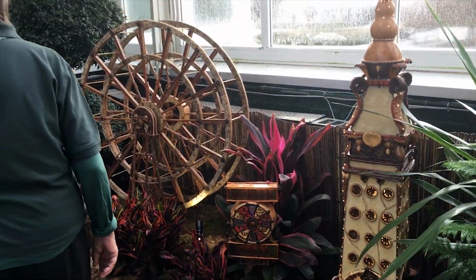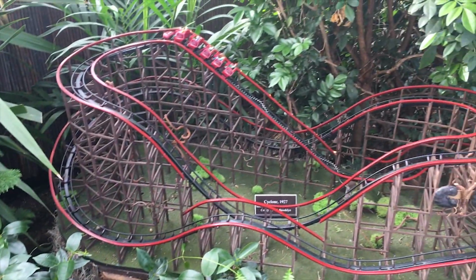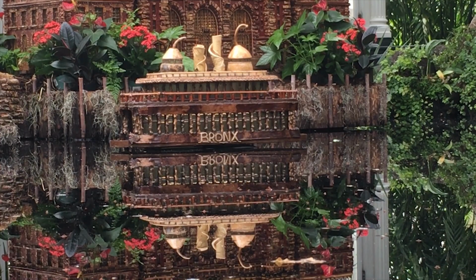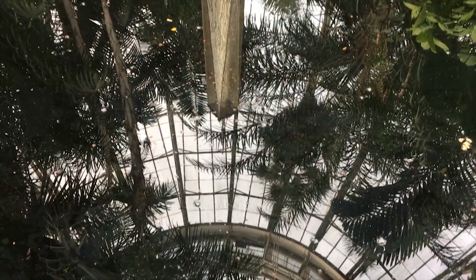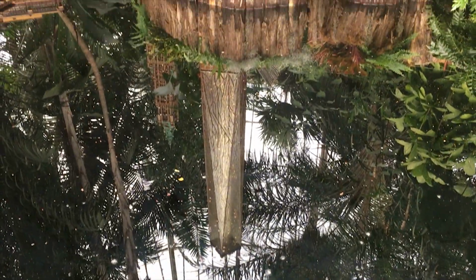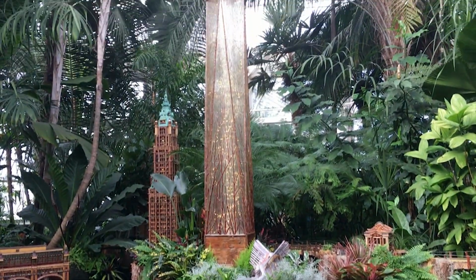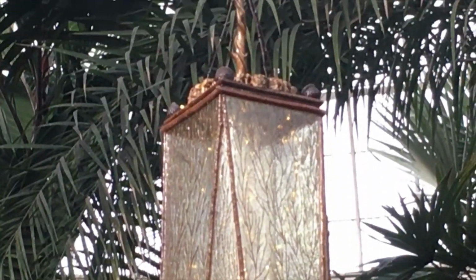Coney Island, of course, classic. Gotta have Coney. Amazing. Even the ticket booth. Well, that's cute. I'm really stunned with the level of detail and attention, especially the World Trade Center, because when you look at it, it's reflecting the sky above. So in a way it looks like you're looking right through it, and that is the effect they achieved with this translucent glass.